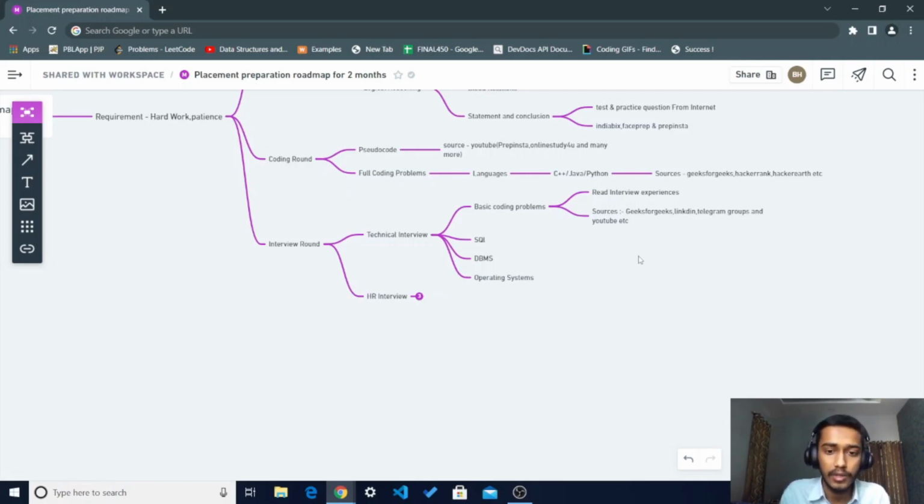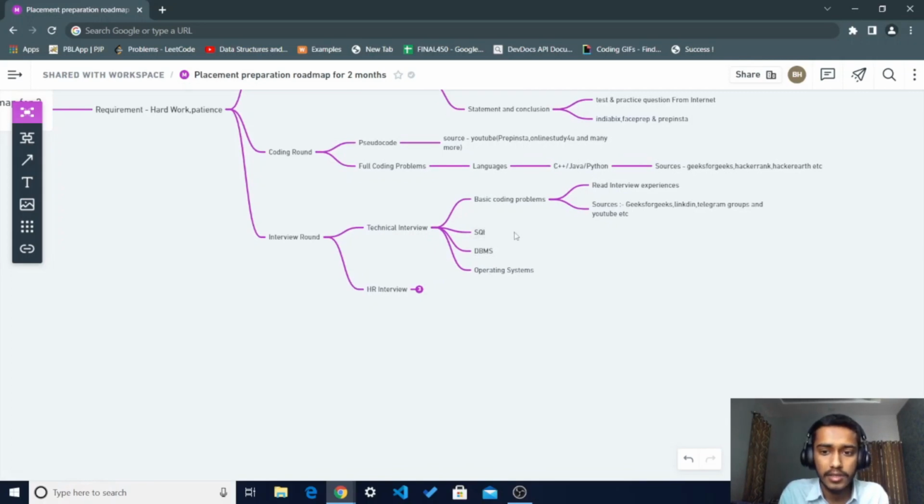And for topics like SQL, DBMS and operating systems, one major resource is InterviewBit, a platform where you will get a very good comprehensive question bank with answers for all these topics. You have to just type something like "SQL interview questions" into Google and search for it.